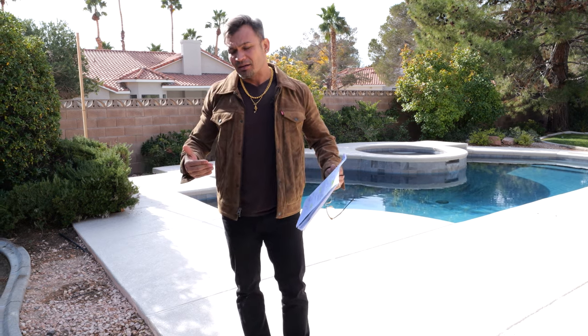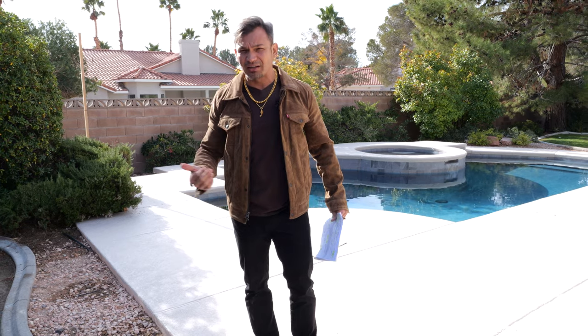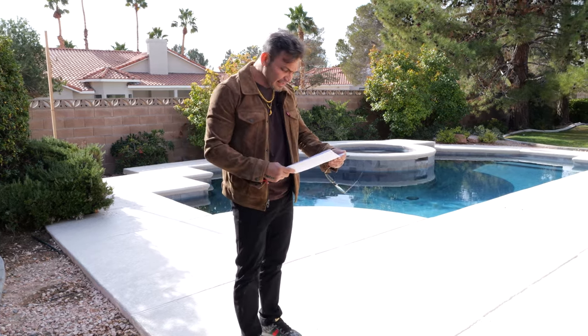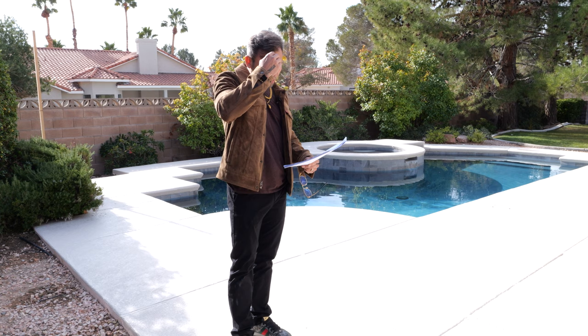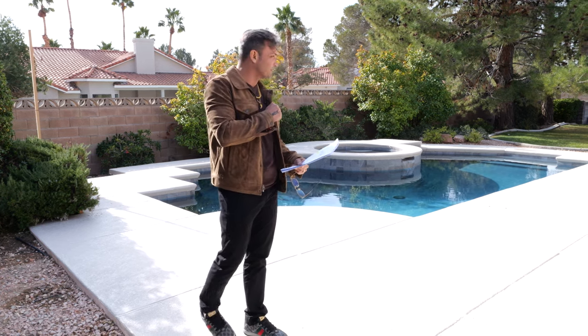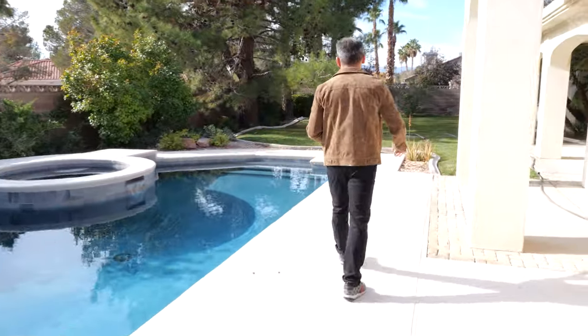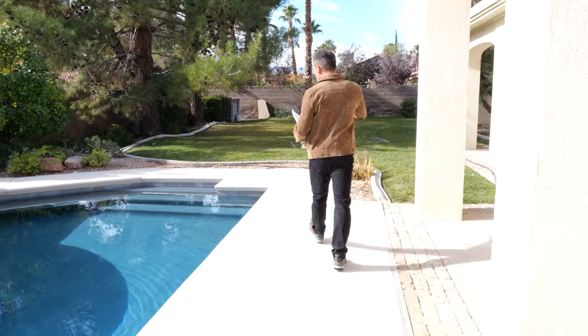Now the tanks, what we're gonna do is we're gonna drain it out. We inspect it, everything is all good, so we're good to go. So that's gonna save you guys some money. Now also the other thing is that the pool is actually a heated pool as well. And let's take a walk back here so that way people can see what's going on. As you can see, it's fully matured landscaping.